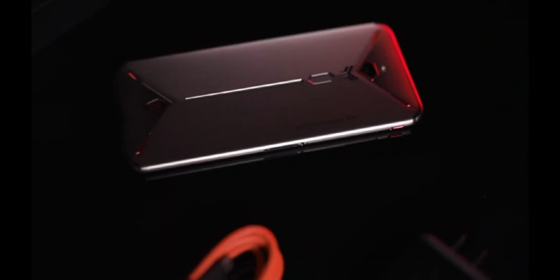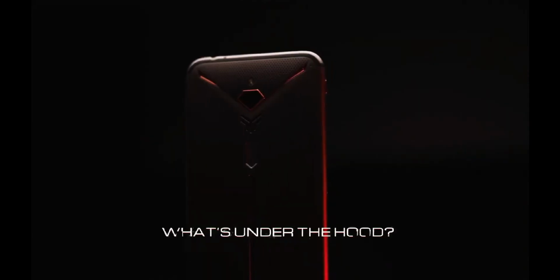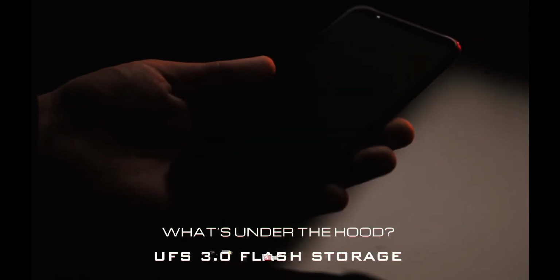Nubia Red Magic 3S is here to take back the crown from all of the other gaming smartphone upstarts by stacking the specs at an attractive price tag.